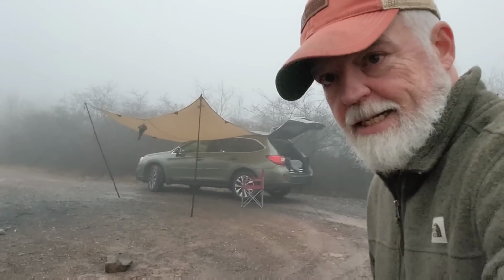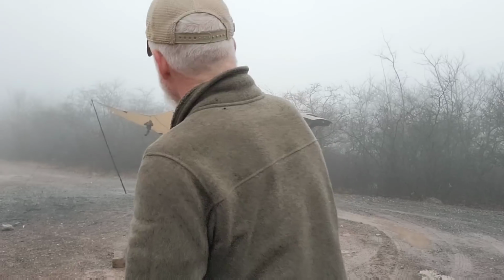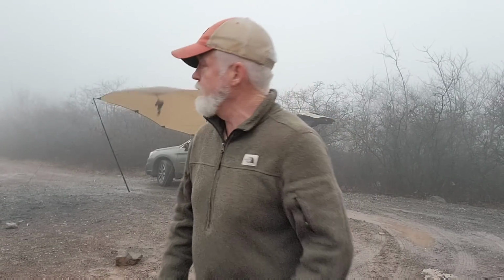All right, so I've got firewood. It's dry. I've got fat wood that I shaved, and with the shavings I can start a fire. However, it's windy. I'm making a call: it's going to be too windy. I just got done resetting this tarp again because the wind's blowing it too much.